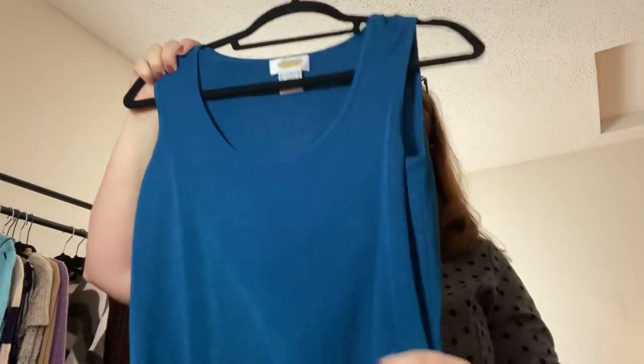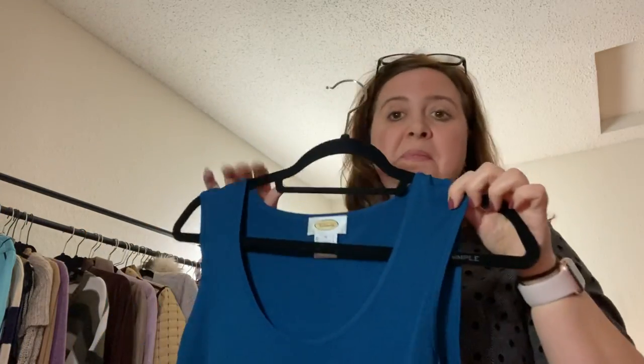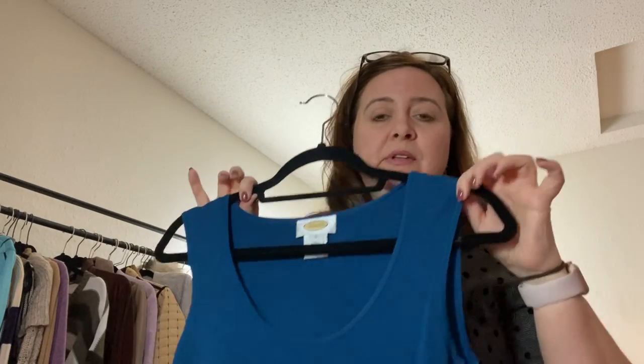Another piece from Talbots. You can see this is a small layering piece, a basic tank, and it is more of that blue color, a nice tone for being able to layer for workwear. Again, not something that I would expect to get a ton of money for, but something that would easily work, I'd say, within the $12 to $15 range.